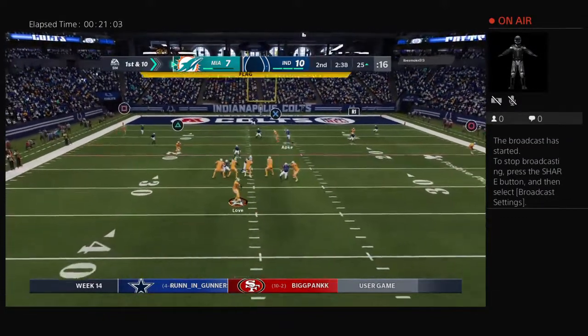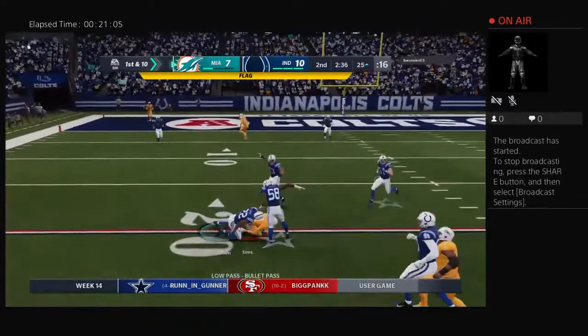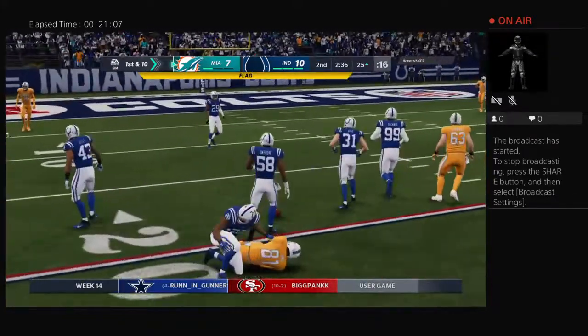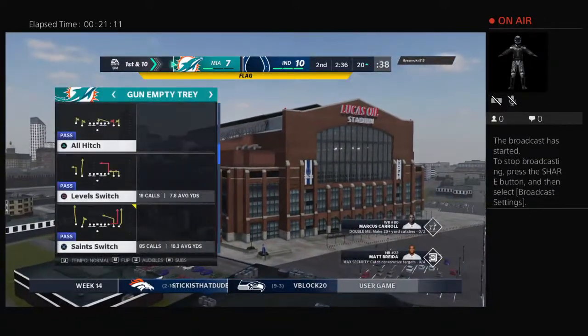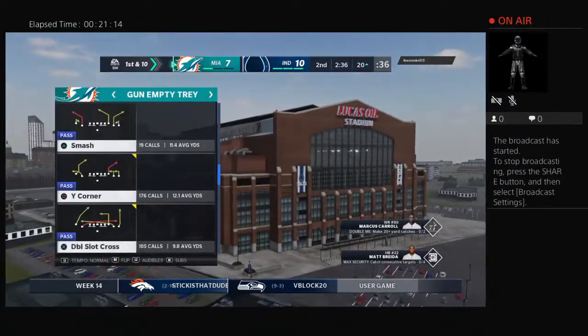On 1st and 10, Love. The throw taken in by Sims. And he'll be brought down inside the 20 at the 19. So they will accept the penalty and move forward.